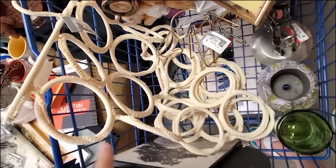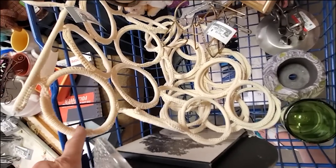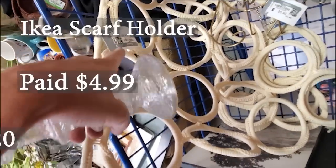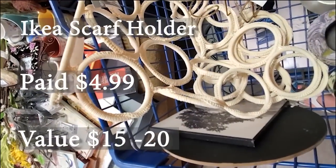Found another one of these. They come from IKEA, they hold scarves and belts, and I looked it up before and they sell really well. This one's $4.99, so I'm picking that up too.